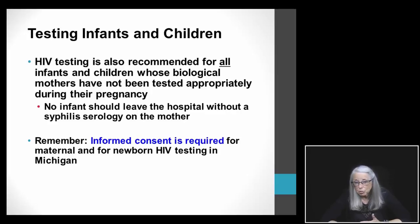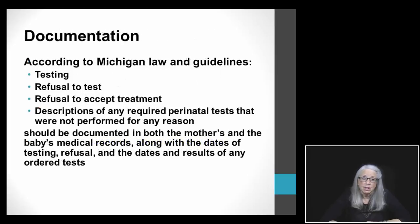Remember, informed consent is required for both maternal and newborn HIV testing in Michigan. So, documentation. According to Michigan law and guidelines, testing, refusal to test, refusal to accept treatment, and descriptions of any required perinatal tests that were not performed for any reason should be documented in both the mother's and the baby's medical records, along with the dates of testing, refusal, and the dates and results of any ordered tests.